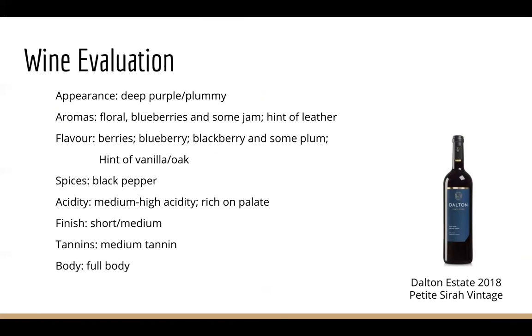And just a fun fact about this wine, going back to wines and grapes that are grown in Israel, this wine is sourced from grapes that are grown in Israel, in Galilee. So that was really cool to me, to find that that's where the grapes came from.